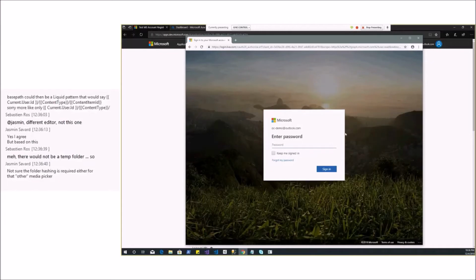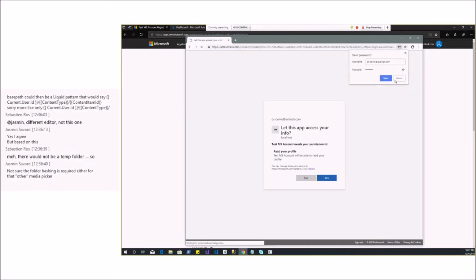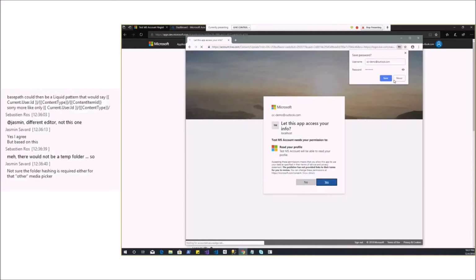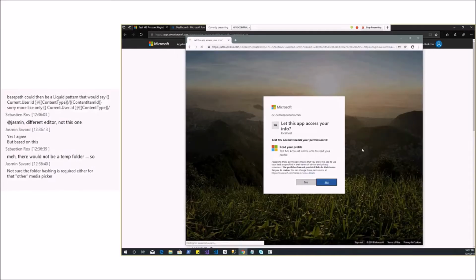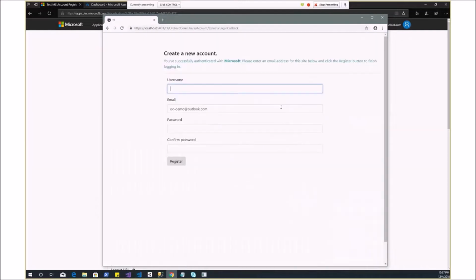Haha, you don't know your password. Well. Okay, yes. I just got the idea for your next feature. It's beautiful.